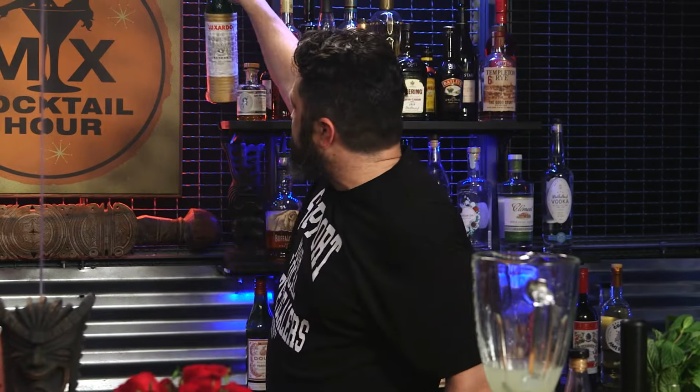Now, really all you're doing, the reason I had to make two of these as we were going is because we needed to fill up the liquid past the blades of the blender. Gotcha. Now, in order to make this the cocktail that it is, we are going to take actual rose petals.